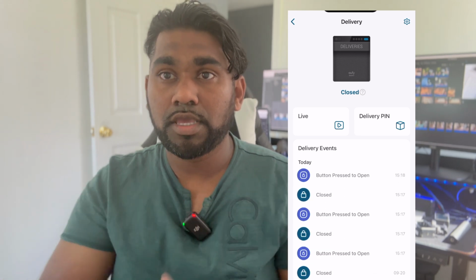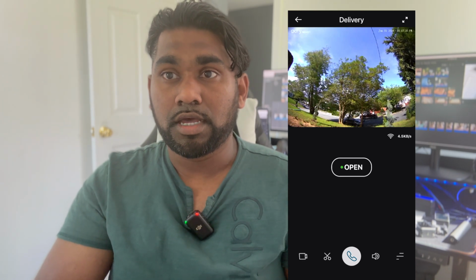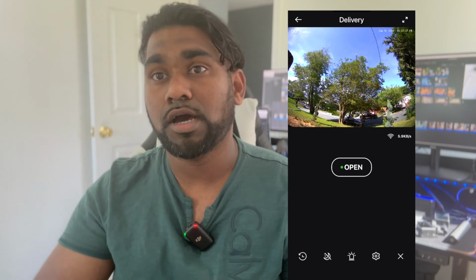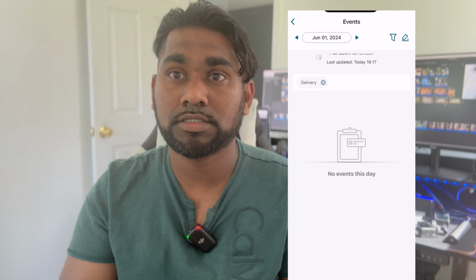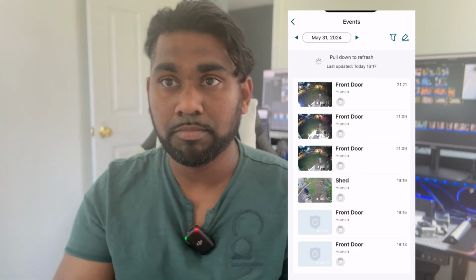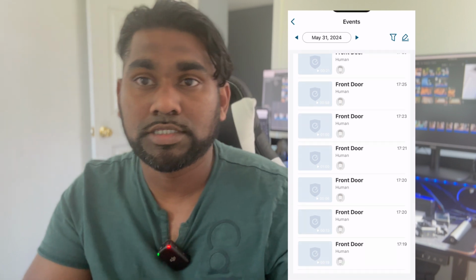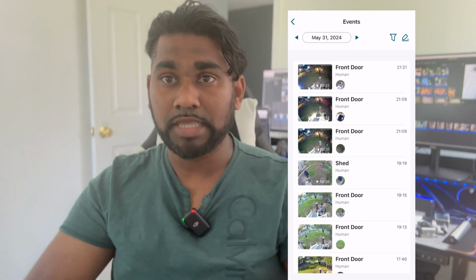The concept here is a driver shows up to your door, and the delivery box gets a notification that someone is entering or in the proximity of the delivery box. The delivery box sends an audio saying please open or enter the pin to open the box. The driver will open the box with the pin you provide, or just push the open button and drop the package inside the box. What that means is your package is, one, secure from the elements out there.